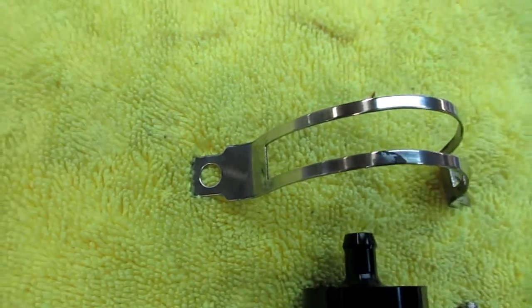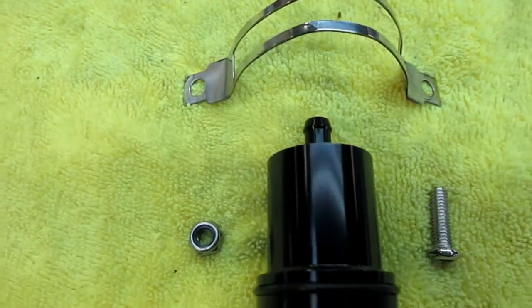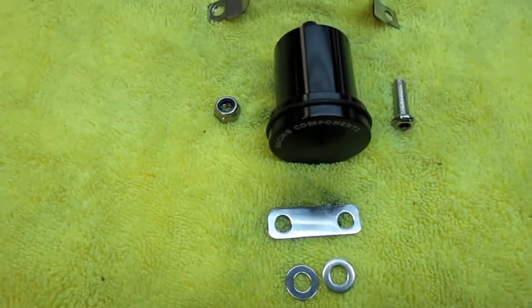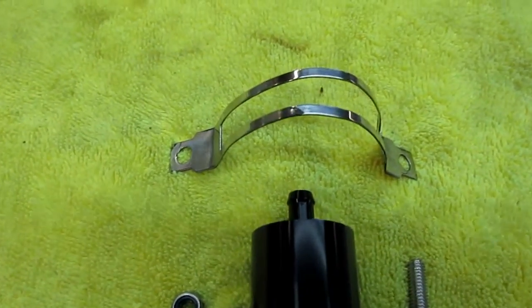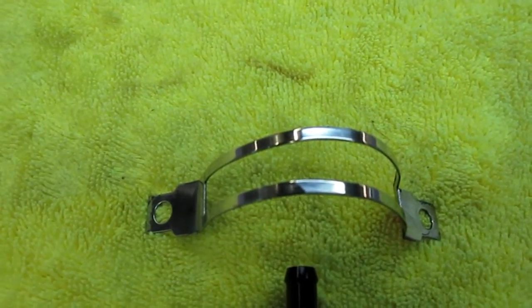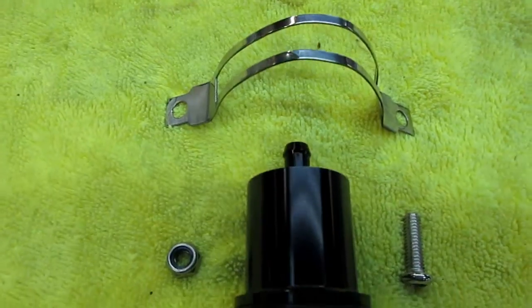No, the thing polished up relatively nice. Little details, and every time you add a little detail, you don't realize it, but people do notice the details.